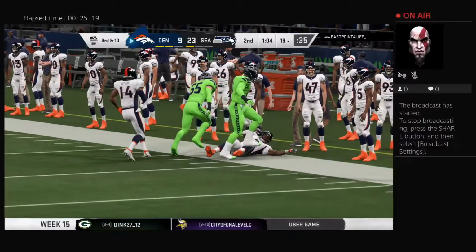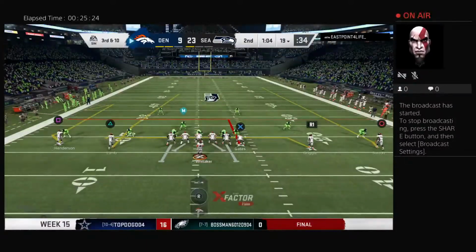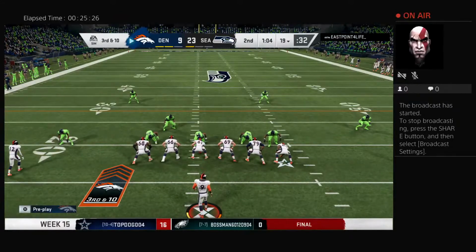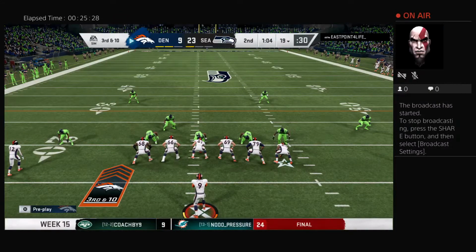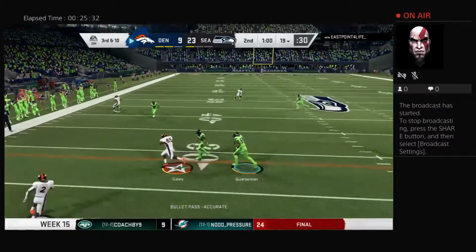Feels like they're getting caught in between here because they didn't get completions on first and second down. Now you got to worry a little bit about the clock because you prefer not to give them another shot here in the first half. If you don't pick up the first down, guess what? You're likely going to have to.